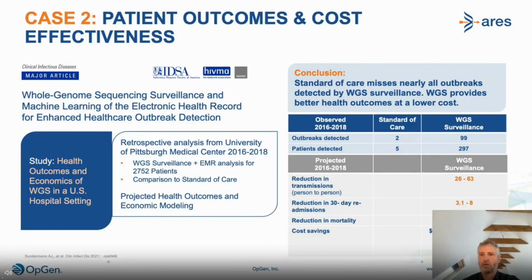The observations, again shown on the right, confirmed their earlier findings. First, the diagnostic yield for detecting outbreaks as well as implicated patients was drastically increased through WGS. Even when considering that the standard of care results excluded colonizations, which makes this a bit of an apples to oranges comparison, it can be safely assumed that the standard of care misses many incidents of HAI outbreaks. Overall, the study predicted a reduction in transmissions, associated 30-day readmissions, and mortality.